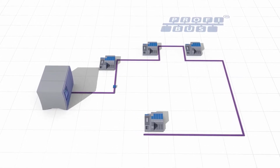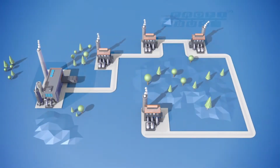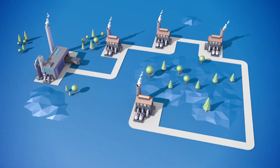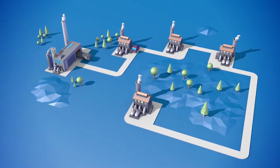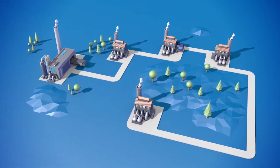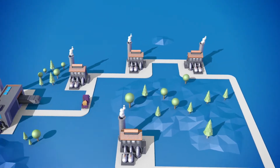In road traffic, the Profibus technology would look like this. Imagine a street which only has a single lane for traffic. As a result, only one vehicle can go in one direction at any time. A van travels from a production facility to its first supplier and back again. It then travels to the second supplier and returns once more, and so on until it has visited all the suppliers.